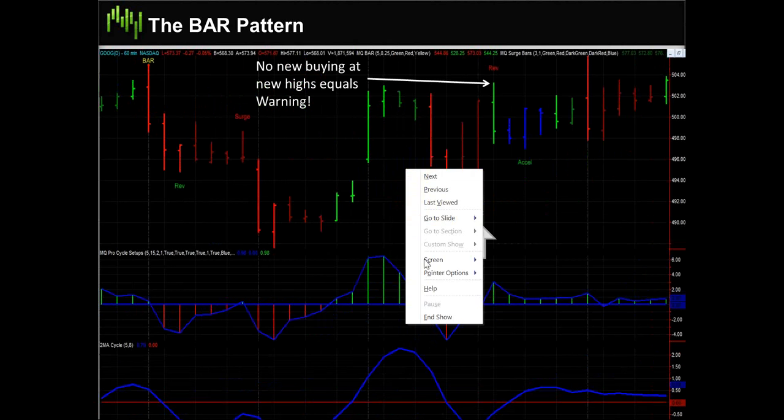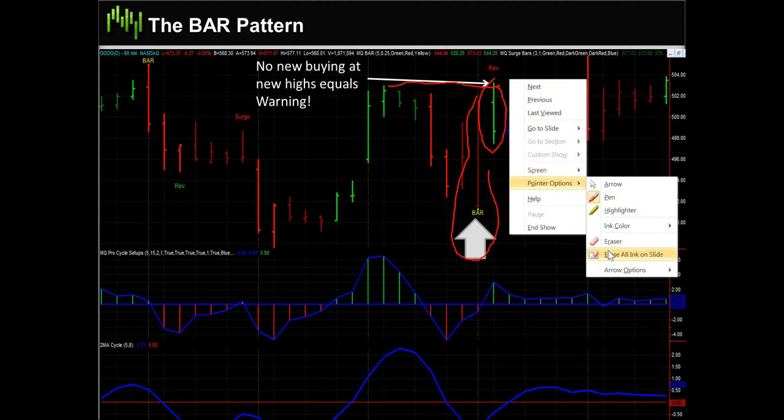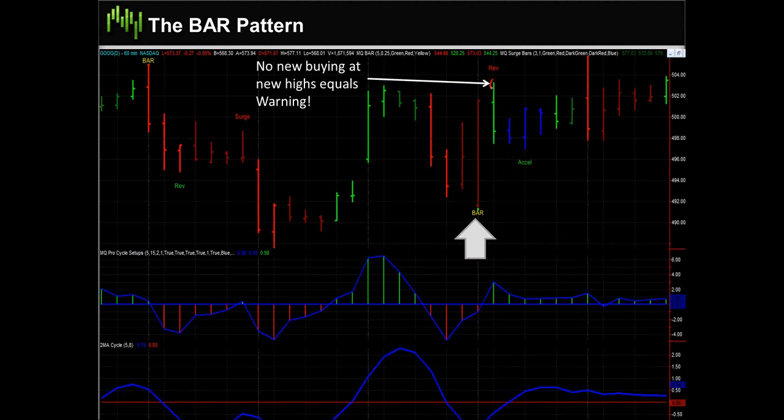Now, another thing you want to be mindful of, if you happen to get a confluence, like right here, this one's not really supported by anything, but here's the bar pattern right here, and then you do get the follow-on surge bar, but notice the surge bar is actually weak. We break the previous highs over here, barely, and no new buying comes in. So it's hard with my drawing here. Let me erase that. So right here at the very top of the surge bar, we're at new highs, breaking maybe the previous 20-day to 20-bar highs, if you will, and there's no new buying coming in to thrust prices higher. That's a huge red flag right there.